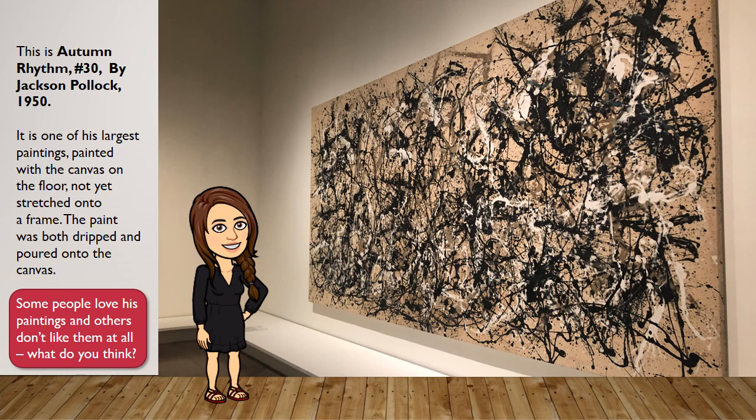This is Autumn Rhythm No. 30 by Jackson Pollock, 1950. It is one of his largest paintings, painted with the canvas on the floor, not yet stretched onto a canvas frame. The paint was both dripped and poured onto the canvas. Some people love Jackson Pollock's paintings and others don't like them at all. What do you think?